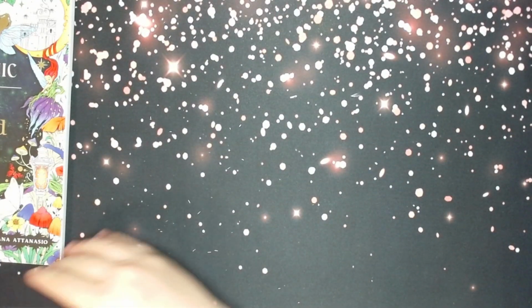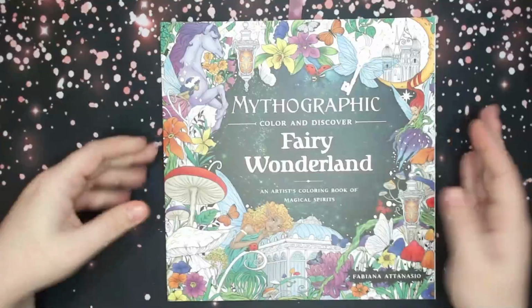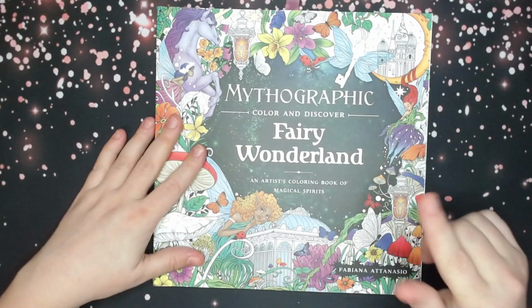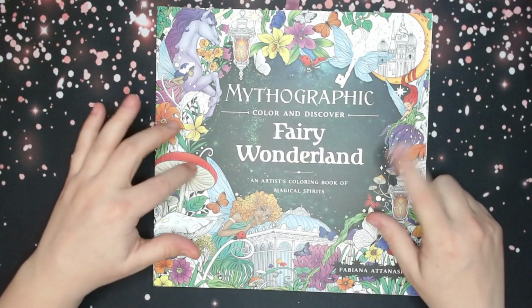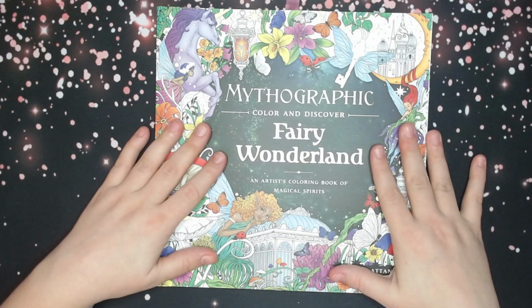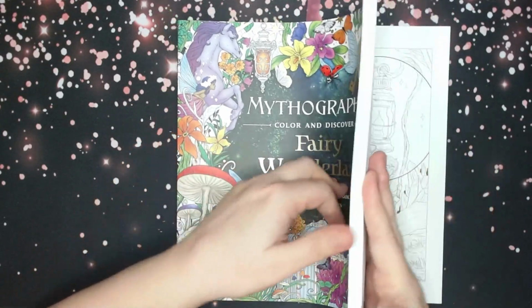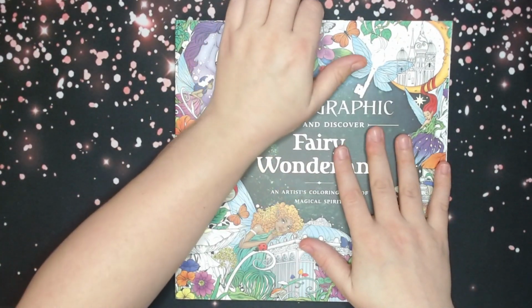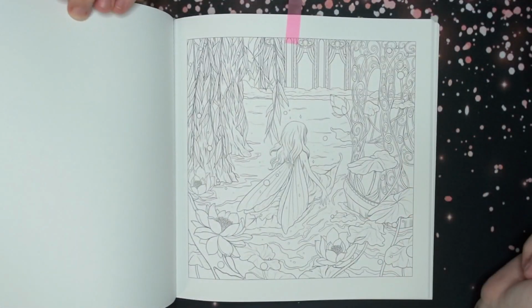And my last mythographic I own, I still have several on my wish list, is Fabiana Attanasio's Fairy Wonderland, which is one that just recently came out. And I don't have anything colored, but it is in my bucket to color this month. And I want to color this one.